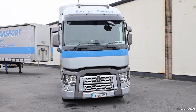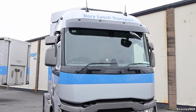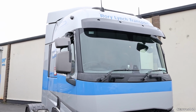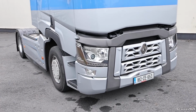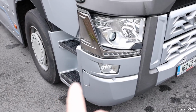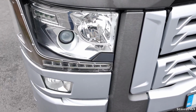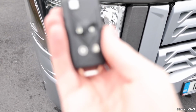Okay, so this truck has been on the fleet from new. It's just over 2 years old and it's got 242,000 kilometers up in it. So pretty standard example. There are no bells and whistles on this. This is as standard as it gets. Now, of course, you can get black bumpers if you wish, and black steps if you don't want them body colored.